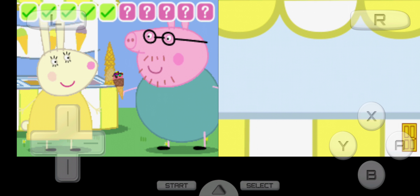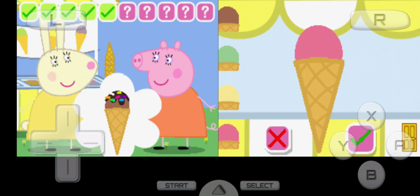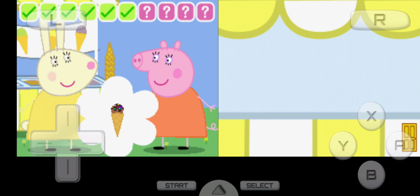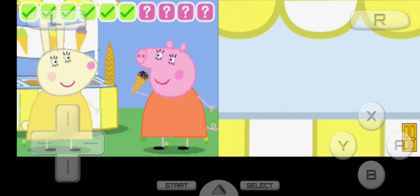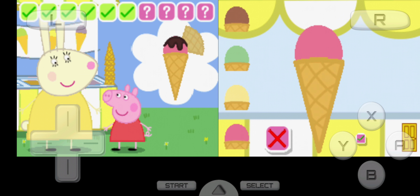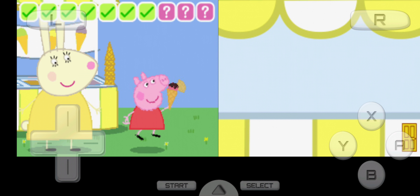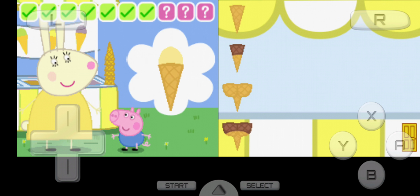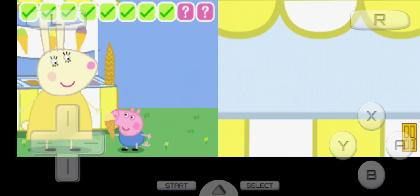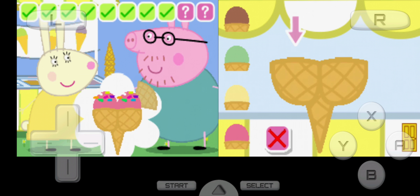What a delicious ice cream! Mummy Pig loves her ice cream. What a delicious ice cream! George loves his ice cream. Can you make the same ice cream that you can see on the top screen?